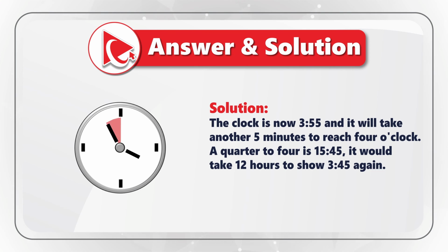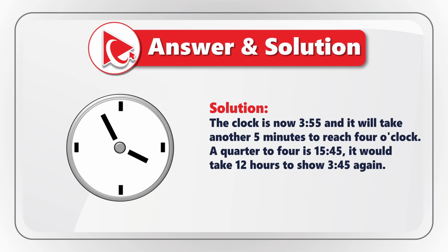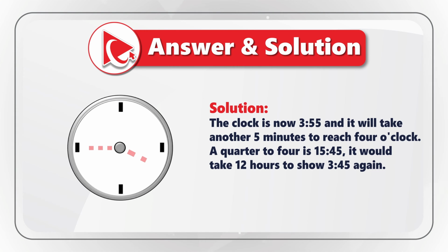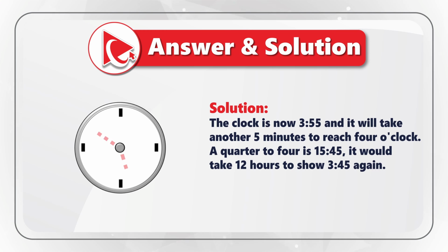Let's first determine how much time is actually on the clock. Based on the description, it will take another 5 minutes for the clock to strike 4 o'clock, which means that the clock now shows 3:55. Our next described point on the clock will be 3:45, which could be represented as 15:45, and clock will reach this point after around 12 hours to show 3:45 again.